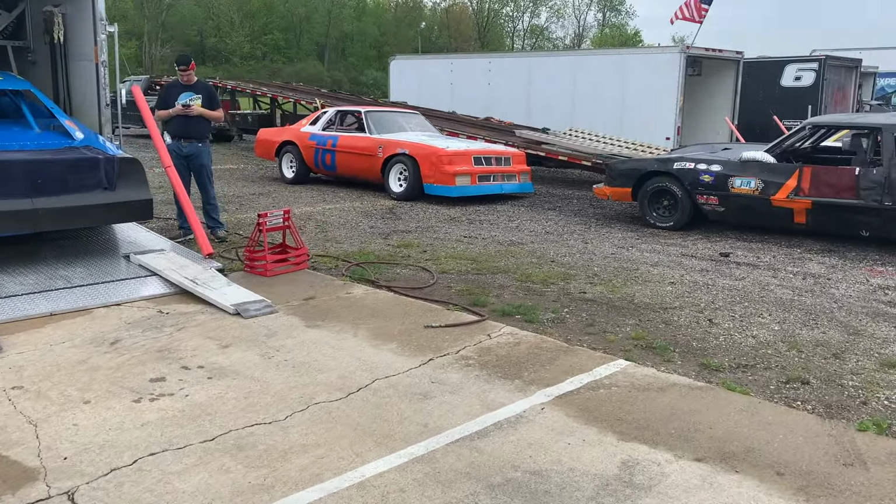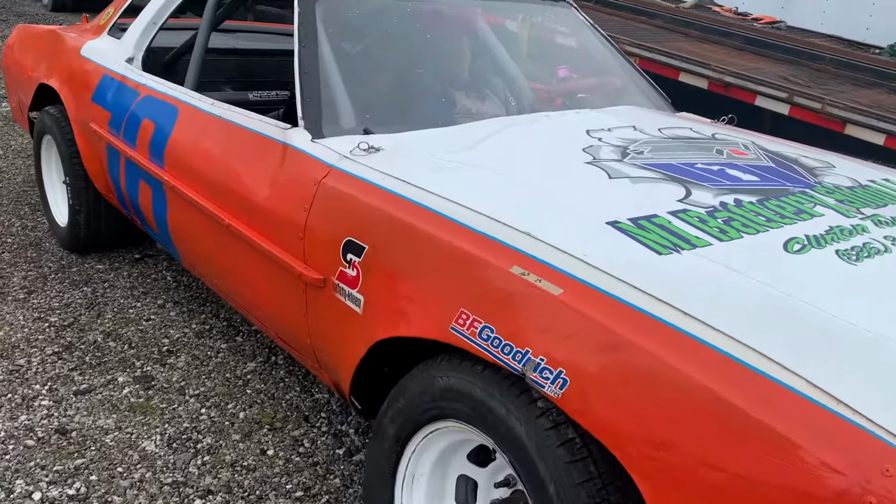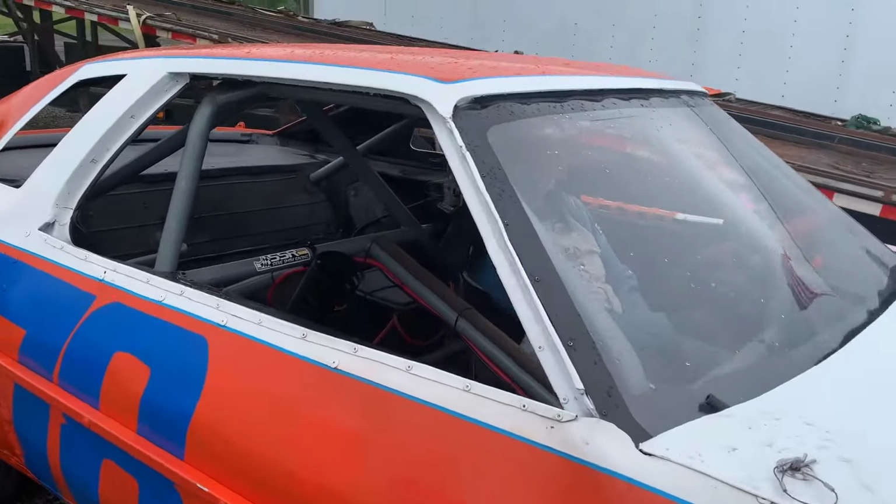So this is the new-to-us factory stock. I believe it's a Chevelle. It was Steve Smith's car, the 23, for a long time. He built the car. Oh, Dad's taking a nap.